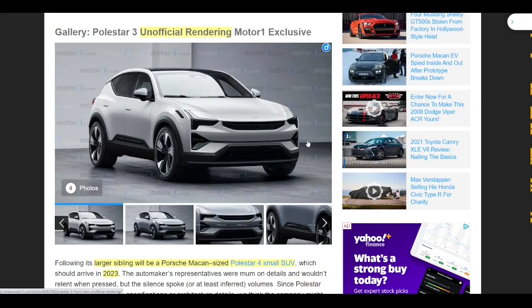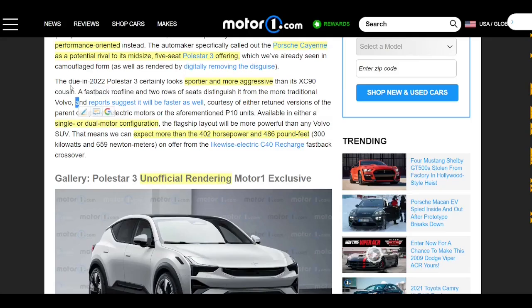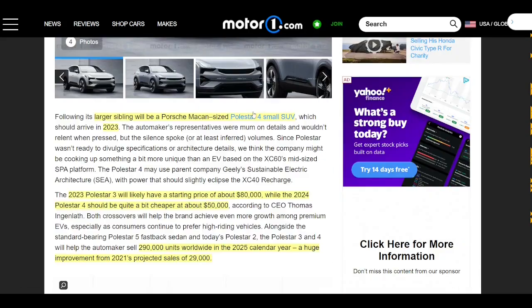So here's an unofficial rendering of the Polestar 3. It does have those Thor headlights, similar to those in the Polestar 5, and it does help give that aggressive, futuristic look. Just to be clear, I think this one will be released in 2022 or early 2023. And then down the road, they will be working on a smaller version called the Polestar 4. So that'll be a smaller version of the SUV. And so yeah, looking like Polestar 3 will arrive in 2023.